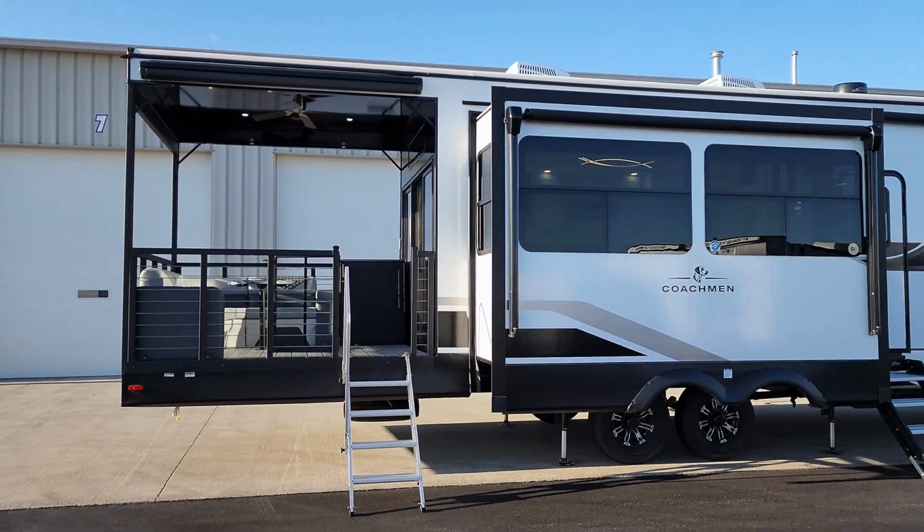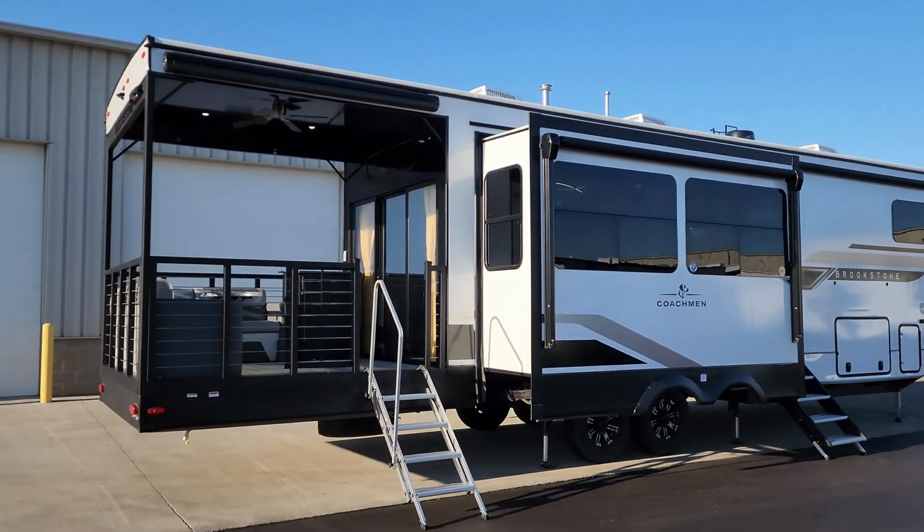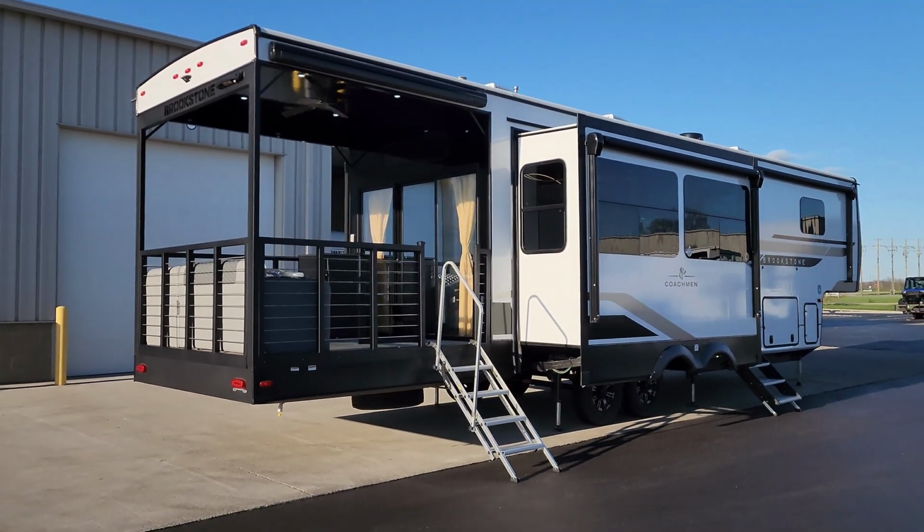We're gonna take a few minutes here, kind of run you through the inside and outside of this new fifth wheel and really show you what this RV is all about. We'll be right back on the inside.